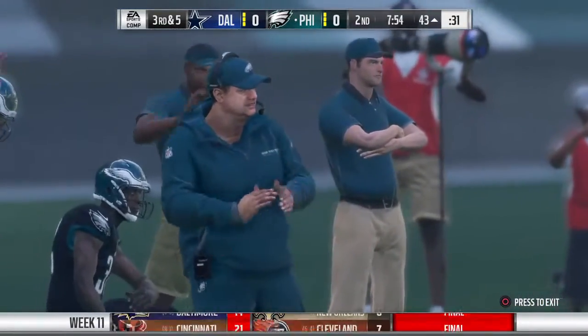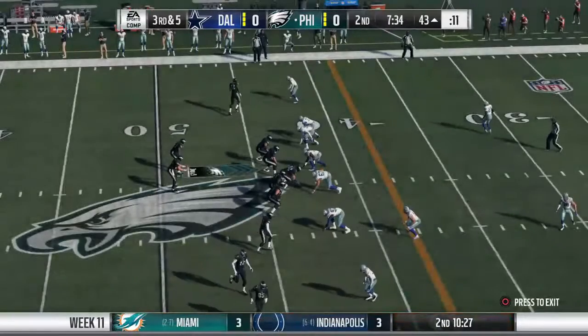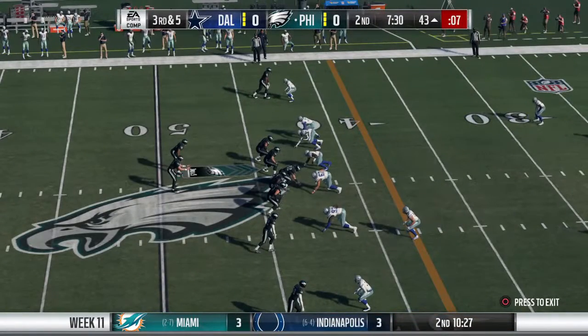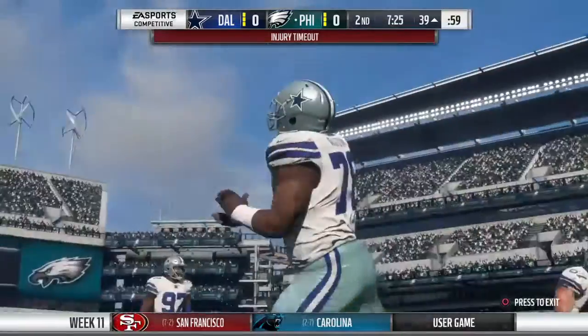So many things have to come together just right for a screen pass to break for big yardage. The blocking, the timing of the pass to the runner. Everything has to fit together just right. But on that play, the defense was able to disrupt things and hold it to a short gain. They'll run it now out of the gun. And he'll get it inside the 40 to the 39.